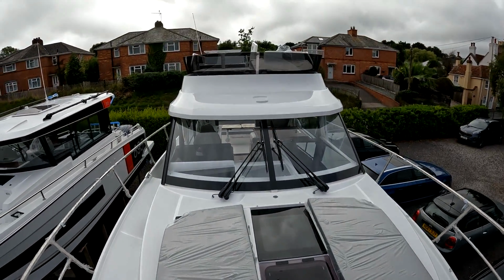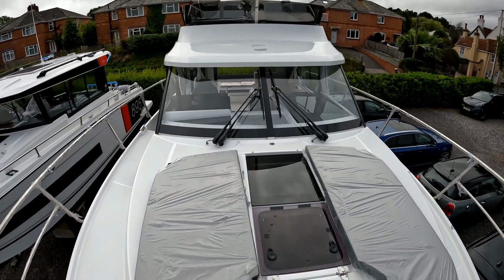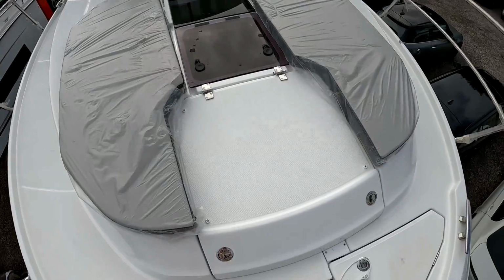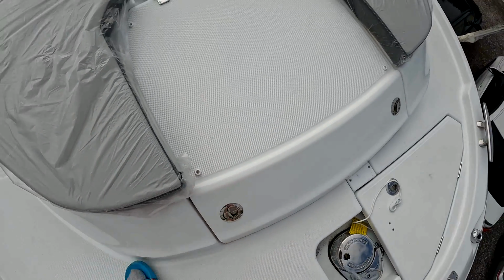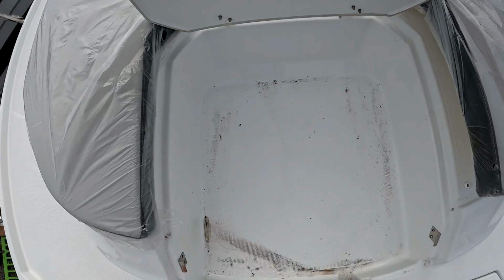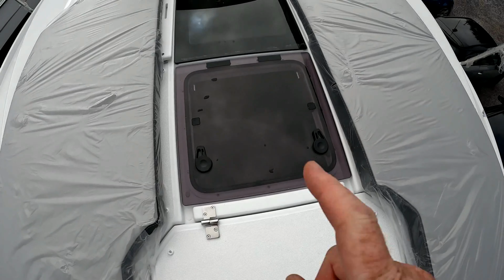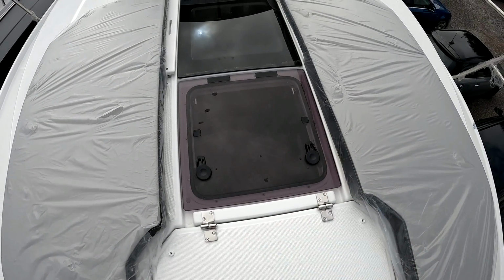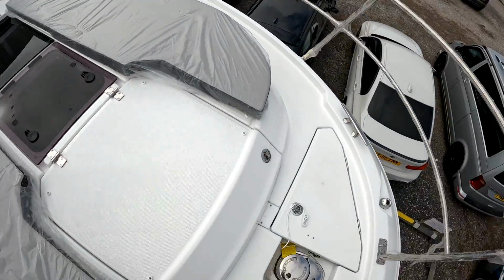And there's a look back and up onto the fly. You can see here that we've got access hatch here at the front. Let's just get those 2 clips opened. There we go, so that's just a shallow sort of storage area at the front there under that hatch. And then you've got the one opening window that goes down into that master cabin just below us at the front as well.